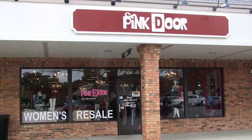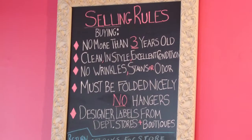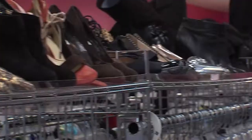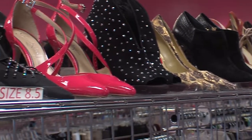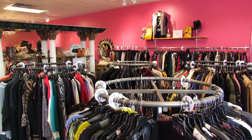We're primarily resale, so we buy outright rather than consign, so you get your money up front for whatever we feel we can sell. Basically we're just looking for the kind of items that provide the shopping experience that we want to provide. It's not a thrifting experience, it's a boutique.